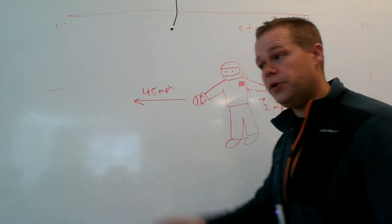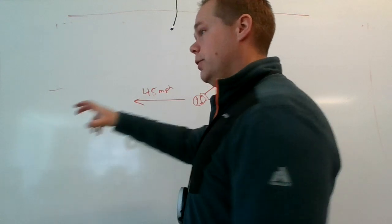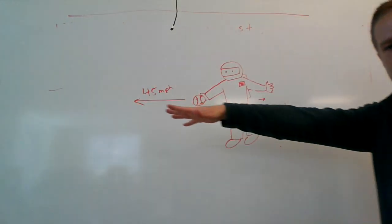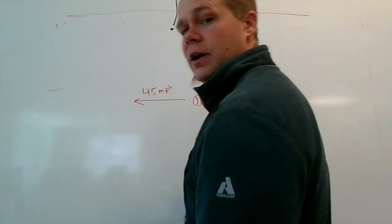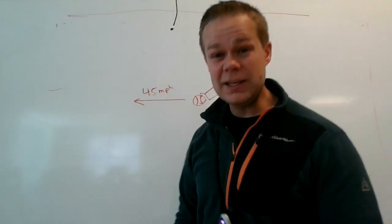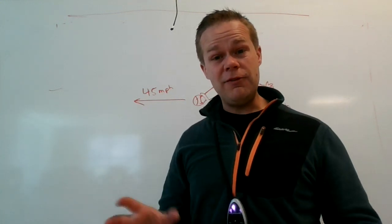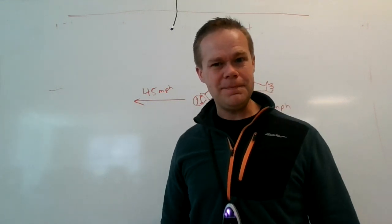Not very fast, but if you're in space and there's no friction there, you do this. When you pull the ball, you go sort of like this, then you throw and you go back like this. Because you are applying a force on the ball with your arm, but guess what? The ball is actually also applying a force on you. This is weird, right?